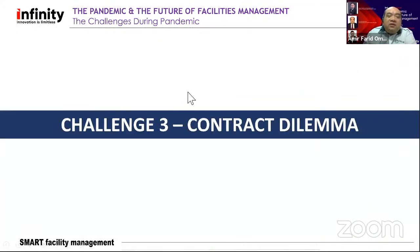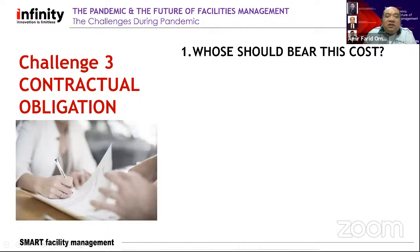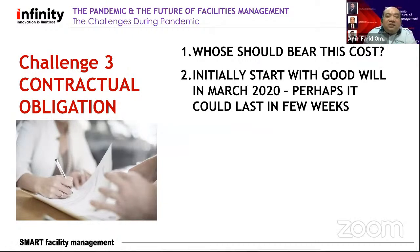So it brings us to the third challenge, the dilemma of the contract. Because when you have the additional costs, who should bear these costs? So if you have a contract, the building owners and the contractor service providers start to talk about it. Who should bear these costs? In Malaysia, a lot of contracts and service providers always start with goodwill. So when it started back in March 2020, I believe a lot of service providers willingly took it on as CSR, for example, thinking it could last just a few weeks, maybe one or two months, okay, we can absorb the cost. And so they just absorbed it and got it done.